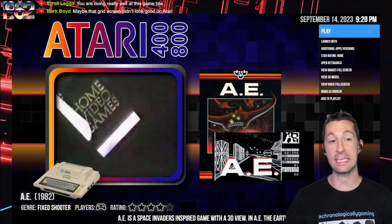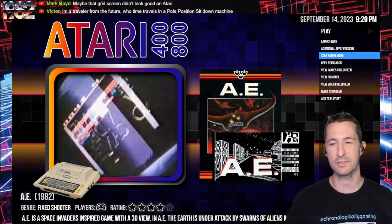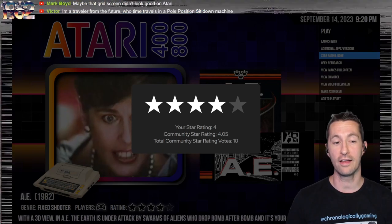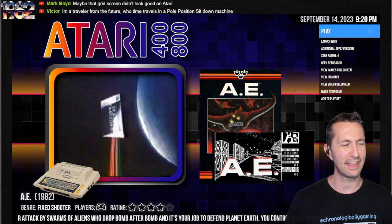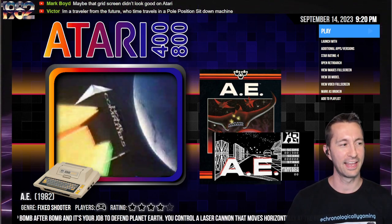There you go. That's AE for the Atari home computer. Just as good, if not even better. Well, it's about the same, I'd say. You're getting quality on both sides. I'm going 4 stars for AE on the Atari home computer. Both of them did great. That's true. Maybe it didn't look good. They didn't have the grid screen at all. They changed it up a little bit.